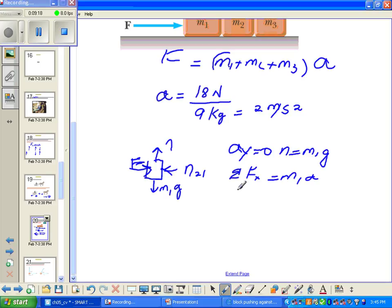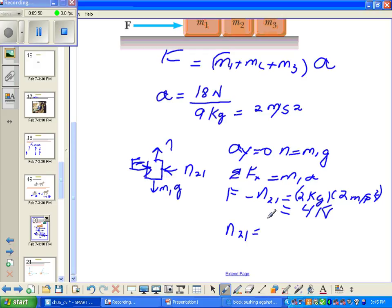And you can see here that these forces are F, 18 newtons, minus N21, yet to be determined. And that is equal to 2 kilograms, which is the mass of block 1, times 2 meters per second squared. And that tells us that the net force on block 1 is 4 newtons. Since we know that F is 18 newtons, if we solve for N21, it is 18 minus 4, which is 12 newtons. However, the net force, which is what we were asked to determine, is 4 newtons.